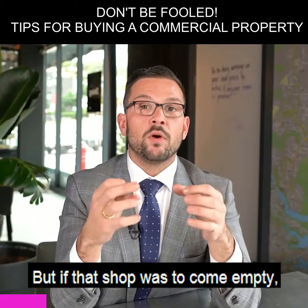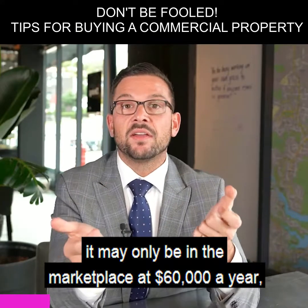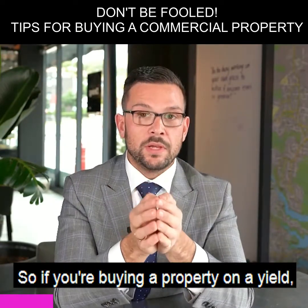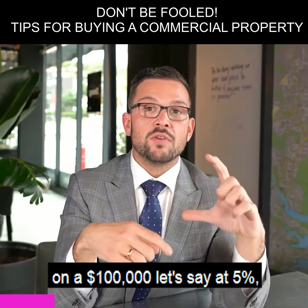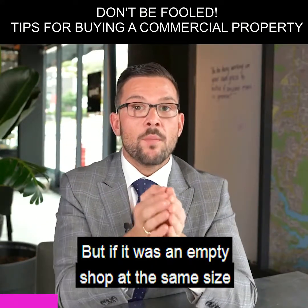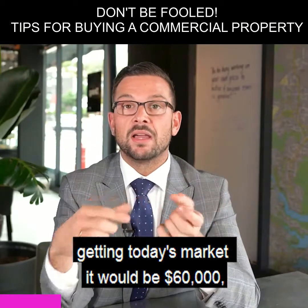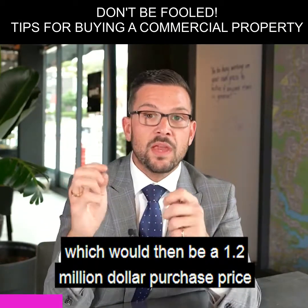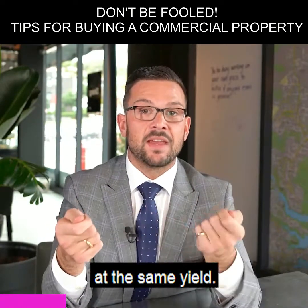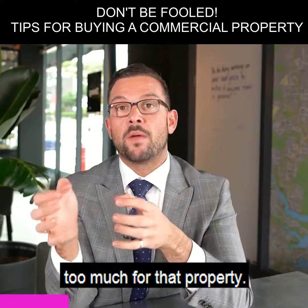But if that shop was to come empty, it may only be in the marketplace at 60,000 a year, which is a 40% decrease. So if you're buying a property on a yield on 100,000, let's say at 5%, that would be a $2 million purchase. But if it was an empty shop at the same size, getting today's market, it would be 60,000, which would then be a $1.2 million purchase price at the same yield. So you're almost paying $800,000 too much for that property.